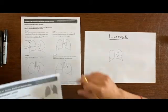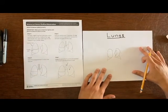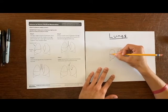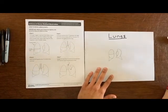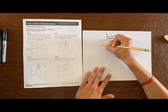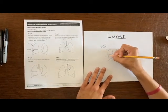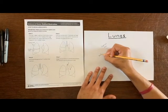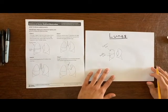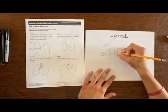What I'm going to do right now is flip the page so that we can continue our drawing. The next step is drawing a line in the middle of this lung right here, just like a curved line that you have right there. And this one right here is going to be your superior lobe. And this one right here is going to be your middle lobe.